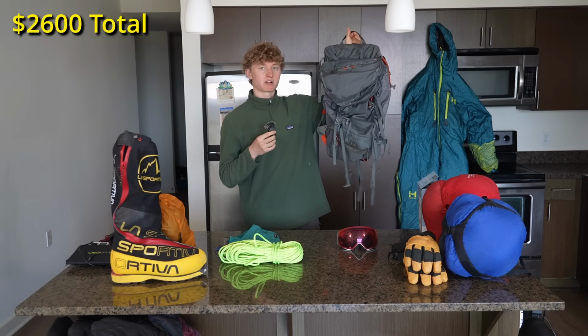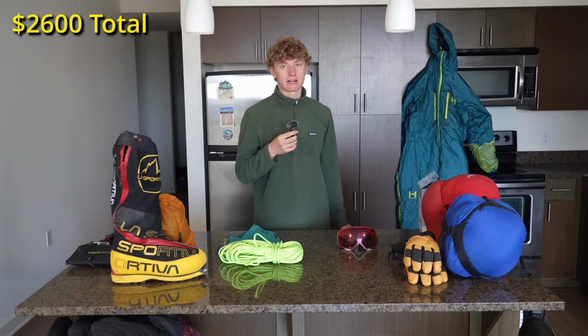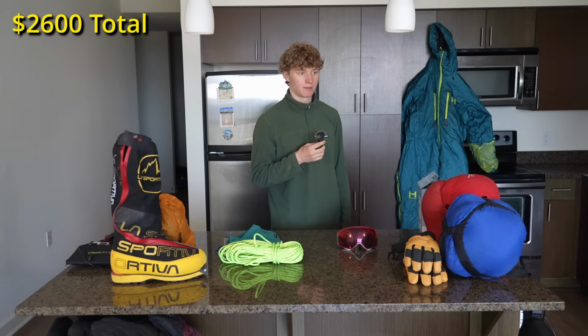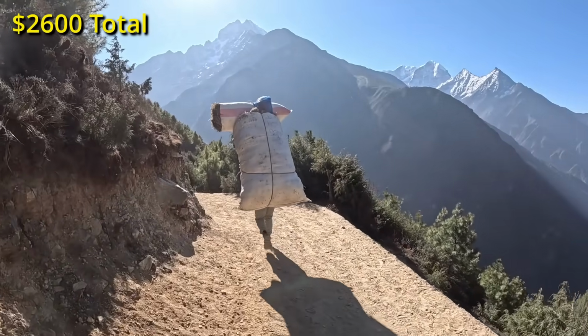But we have this bad boy. This is just the Osprey Mutant. It's a 38-liter pack. Just like I said with the trekking shoes, we need a lighter pack on the way in. I'll show you my big pack soon, but you need something lighter on the way in so you don't overexert yourself. You're not going to be carrying that much gear because a lot of the stuff is portered to base camp.